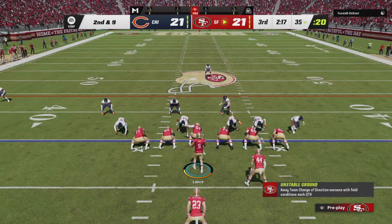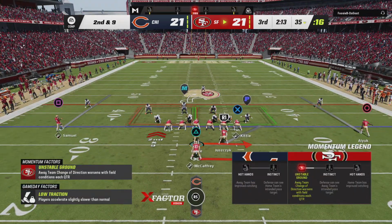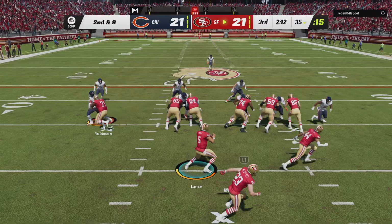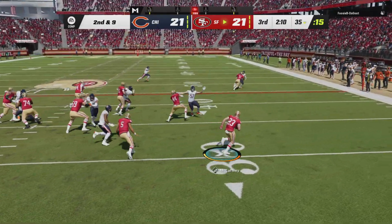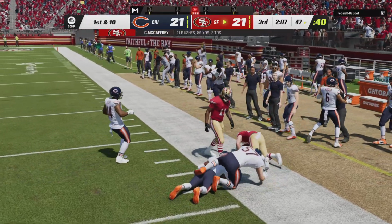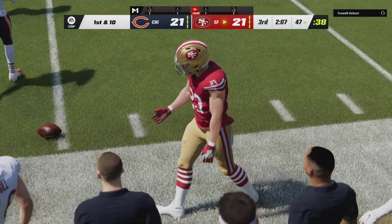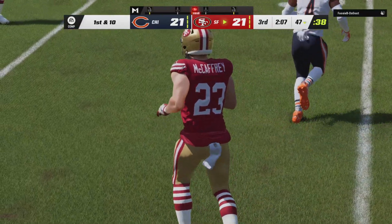The run only got a yard. Here's second and 9. Pitching it out to McCaffrey, and he'll be out of bounds, but able to get it up past the 45. 59 yards rushing for him now with a couple of touchdown runs to boot.